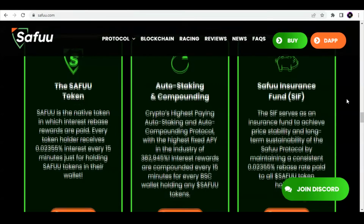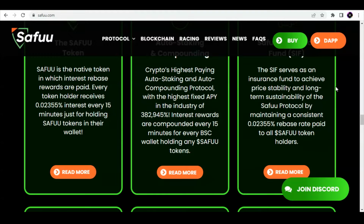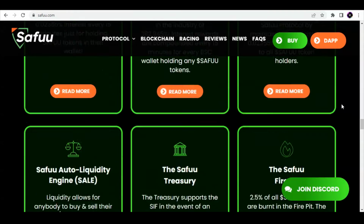And the Seifu Insurance Fund, or the SIF. The SIF serves as an insurance fund to achieve price stability and long-term sustainability of the Seifu protocol by maintaining a consistent 0.02355% rebase rate paid to all Seifu token holders.